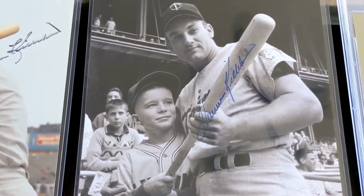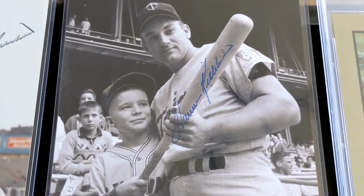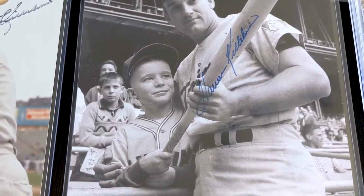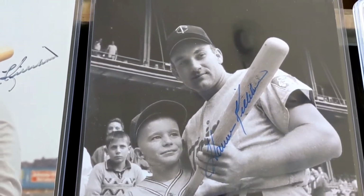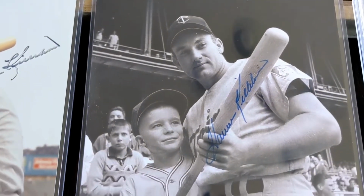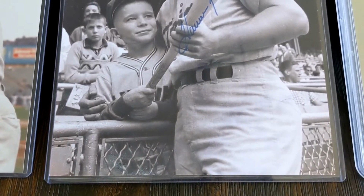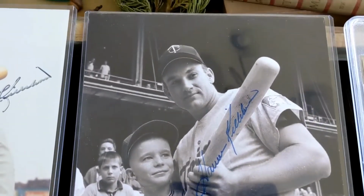Great photo op. Look at the kid in the back with the sweater. I like the sweater, but man, he just missed out. Hanging out with Harmon, showing him his bat. Maybe he gave him the bat, I don't know. But I love how he signed it on the bat barrel. So that is a fantastic autographed picture. One of my absolute favorites.